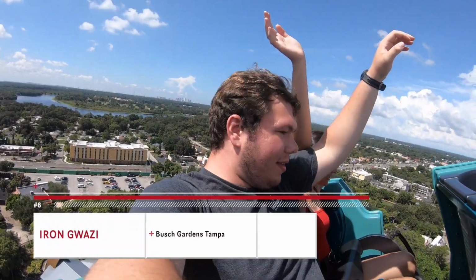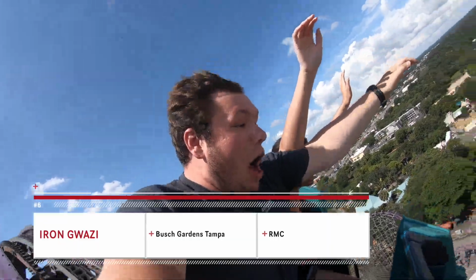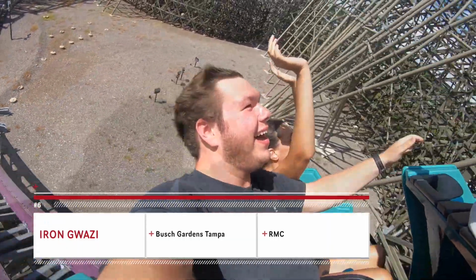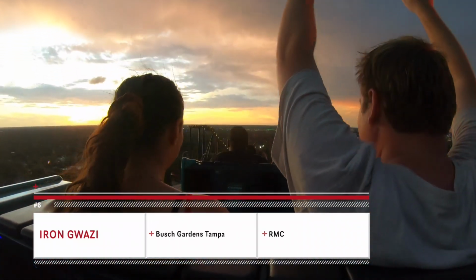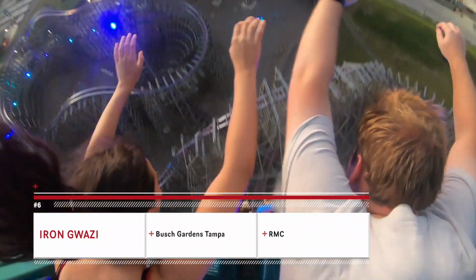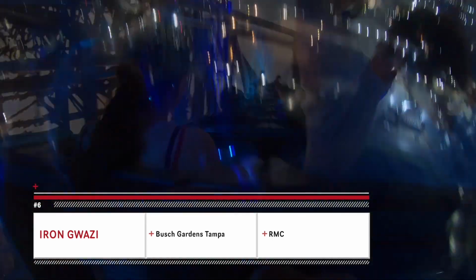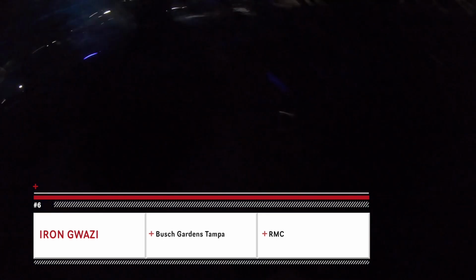Number 6, the drop that is basically an ever so slightly larger and steeper version of Steel Vengeance's, Iron Gwazi. This drop is slightly more powerful than Steel Vengeance and feels a tad bit longer. Also, not to mention the crazy head chopper on this drop with the structure of the ride makes it absolutely terrifying, and something that Steel Vengeance does not offer. It's one hell of a way to kick off one of my favorite coasters ever built.